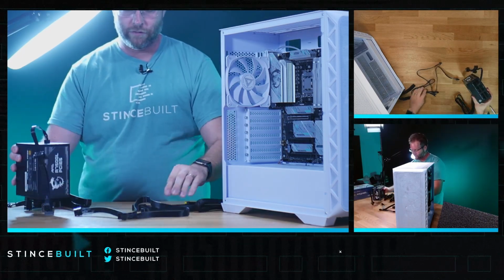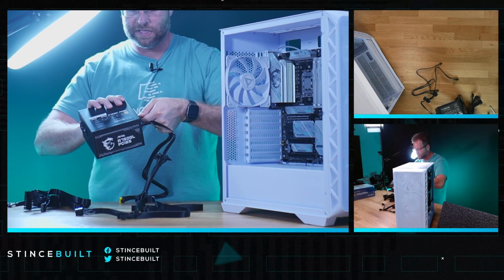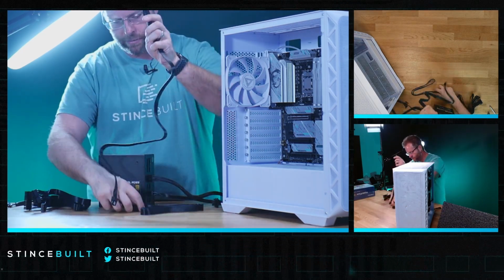All right, I'm going to put these cables in first. What I'm not going to do is the 12 volt high power, but I'm actually going to run the cables down the side and the back. And then I'll tuck them into the power supply before we do it. Let's get our CPU cables.